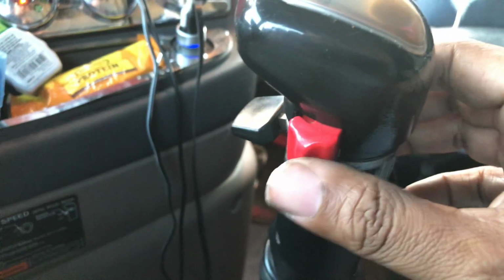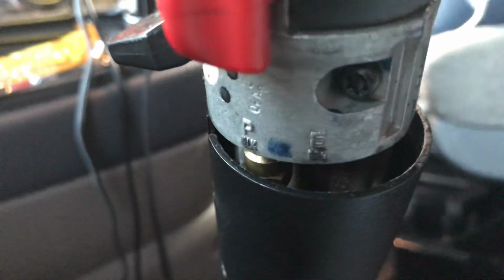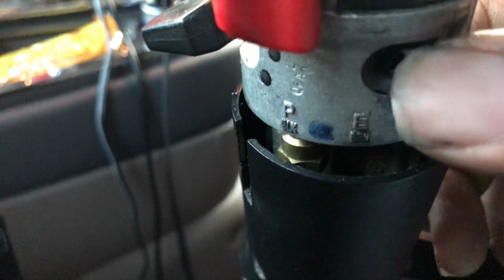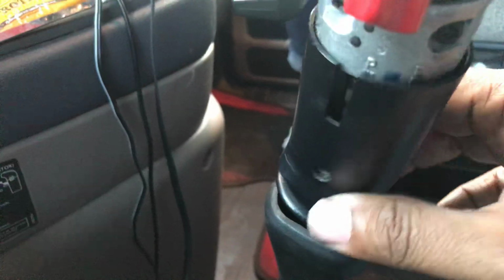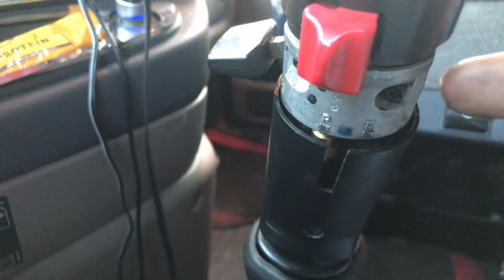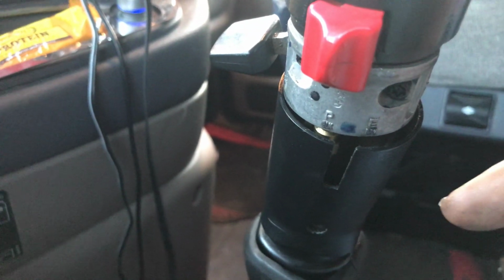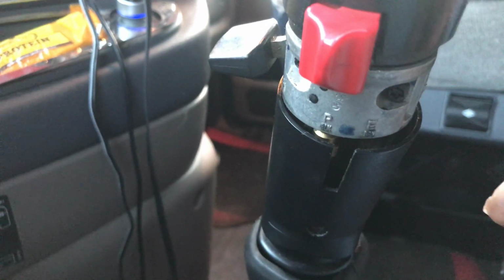Okay, once you remove that, you take these Allen screws apart here, and that is what will release your pre-selector. Once you release your pre-selector, you can slide this off here. Typically these don't go bad, but again, you have to be extra careful. Make sure that you don't cross thread them. Make sure that you put it back in properly.